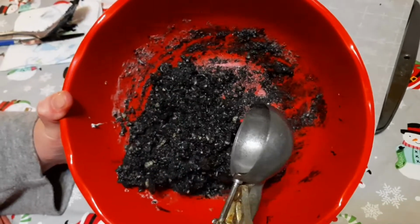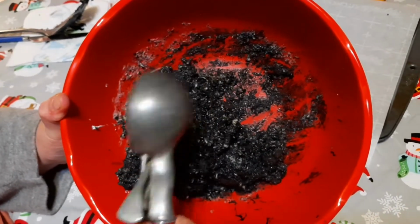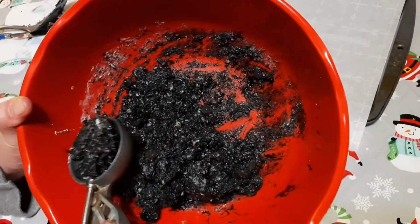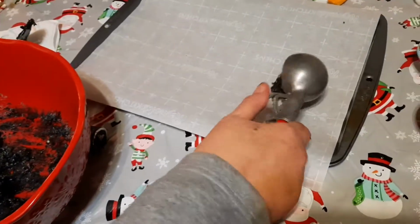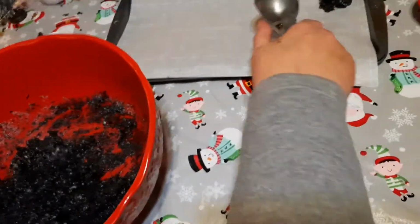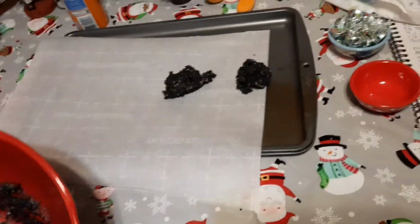Okay, we've got it all mixed up now. So I'm going to take my big cookie scoop. And I'm not going to fill it all the way. But I want it to be bigger pieces. So I'm just going to scoop clumps out onto my parchment paper. And remember, it's coal. So you don't want every piece to look alike.